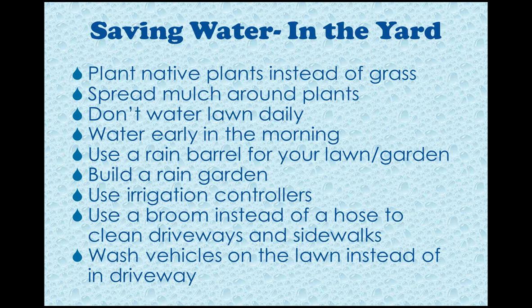Another thing about watering your lawn, don't water when it's really windy because a lot of that water is going to blow off and evaporate. Definitely don't water your lawn when it's raining, or if it's just rained. It's really unnecessary and a waste of the water.